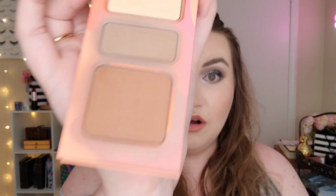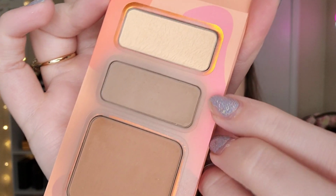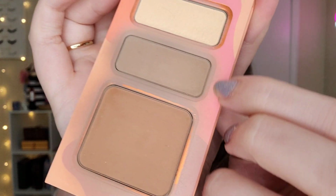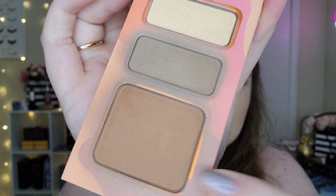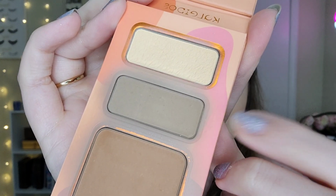So I use all of this. You could see where it's starting to wear on the outer packaging because my brush gets in there so often. This one doesn't show it as much, but this one definitely, you could start seeing where the contour shade is coming out of the pan.